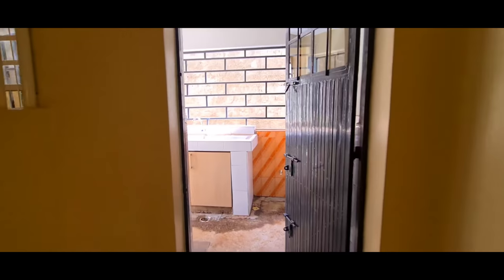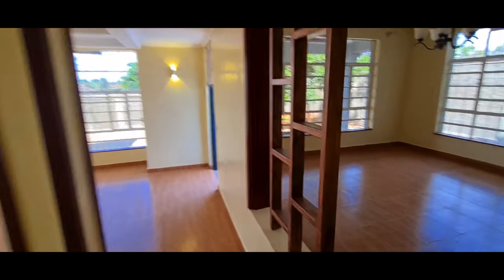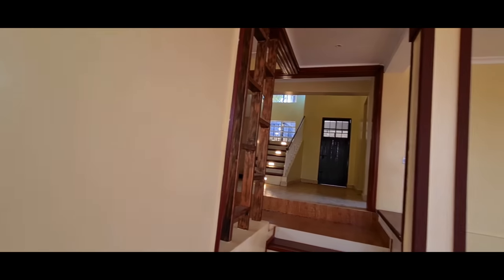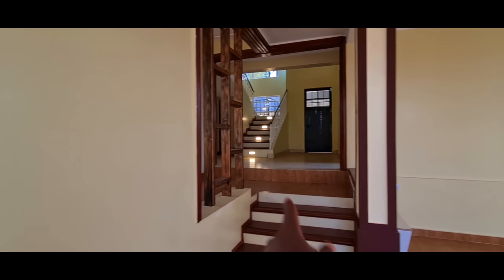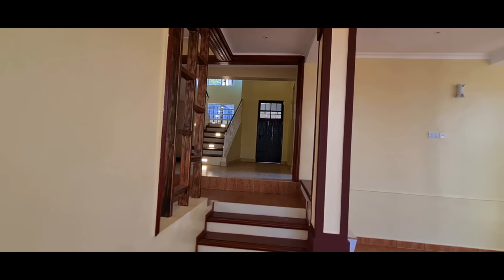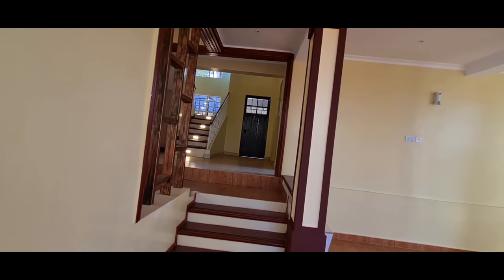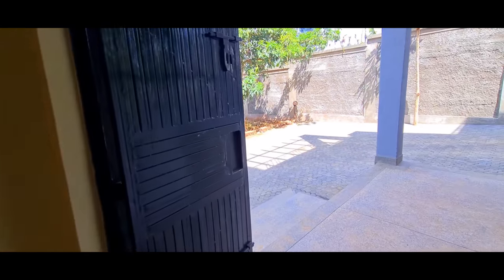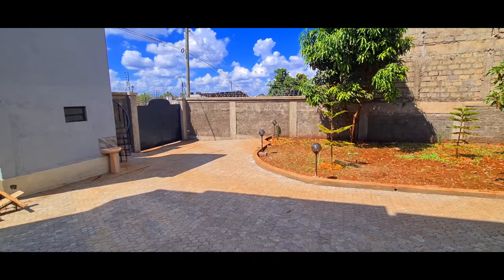So where can I get these lights off? I don't understand where to get those lights. I have this. Let me see if this one is connected to there. No. I had no idea how to switch off those lights. I don't have an idea actually. Oh yeah, wait.